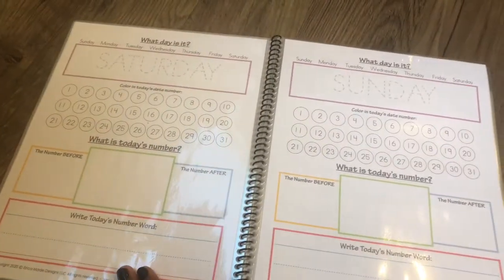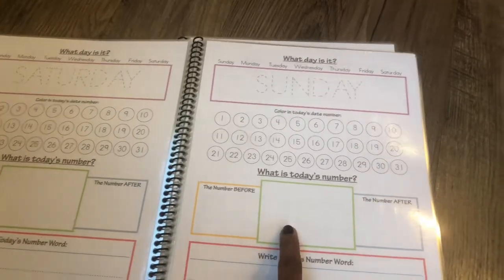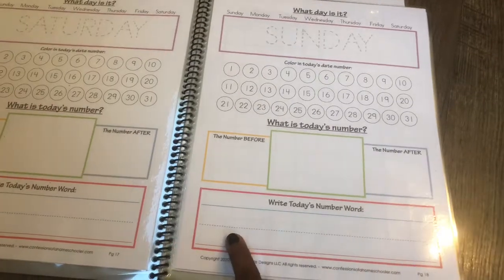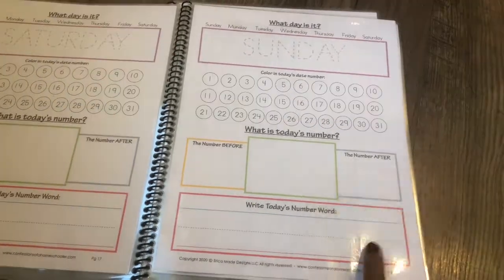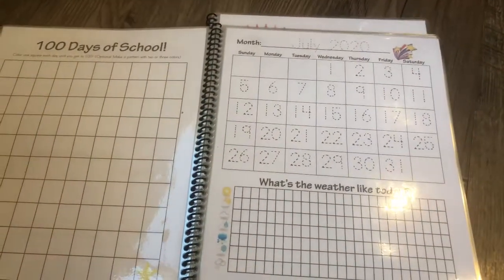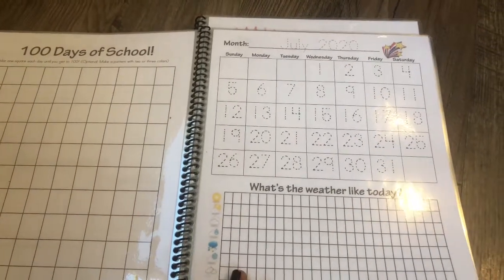And I absolutely love this because it does talk about the number before, what's today, what's the next number, and then not necessarily will my preschooler be able to write the word, but I'm hoping that by the end of the year my kindergartner at least can. Then we get into tracking down to 100 days of school, and we get into the actual calendar. So I started mine in July, and we will start this actually next week.